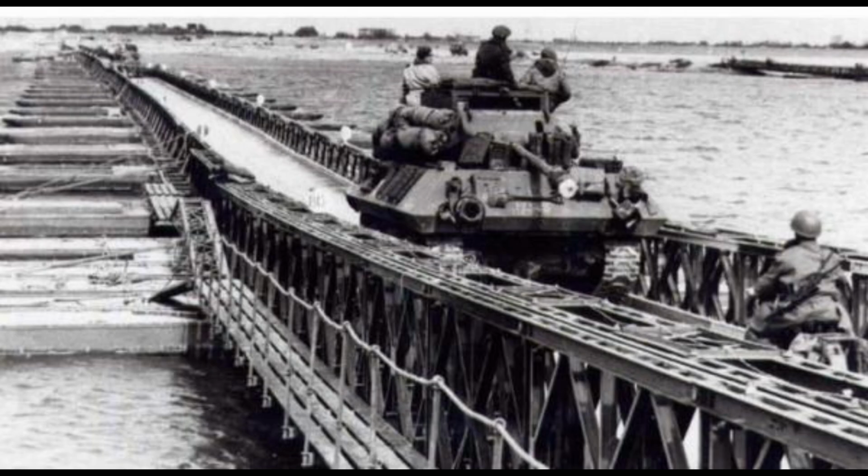The British Churchill tank weighed 40 tons. The American M4 Sherman weighed 30 tons. Standard pontoon bridges buckled under such loads or required so many pontoons that current swept them away. Fixed truss bridges could handle the weight but required massive components.